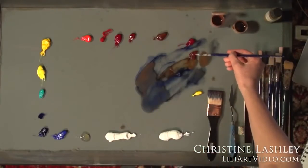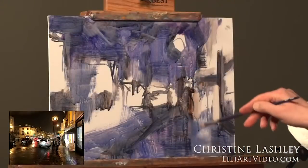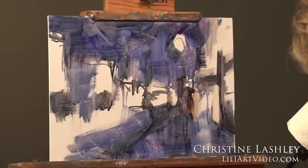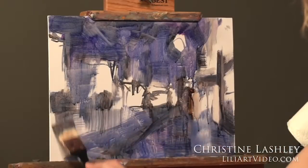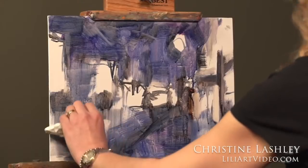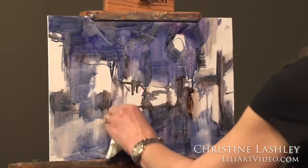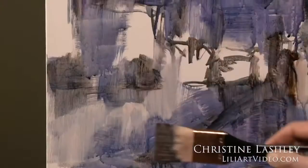Often I'll just use this transparent oxide and the blue to create a mixed setup for my painting. This is still a little bit unresolved here. Let me just zap that down. It's a little bossy. This is a foreshadowing of what the painting will be. Let's look at it that way.